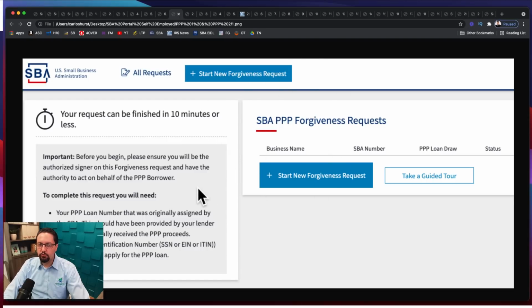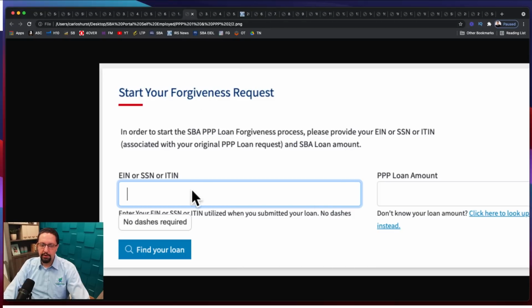So to start your PPP forgiveness process, you click here where it says start new forgiveness request, or up here as well. Either of these 2 blue buttons you can click and it takes you to this page where you're going to put your social security number, your ITIN number, or if you applied via your LLC, then you need to put your LLC's EIN number.